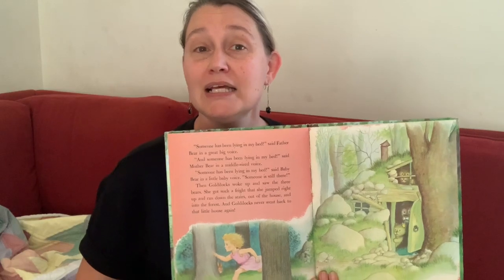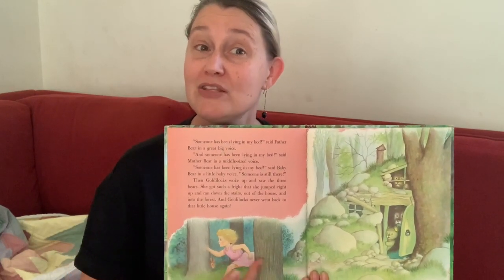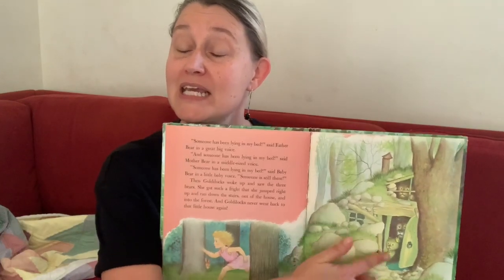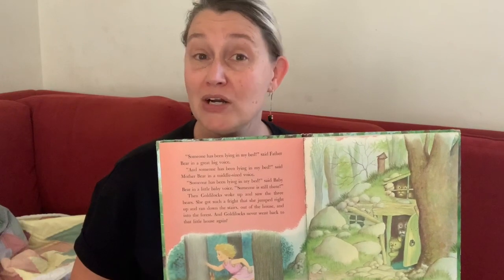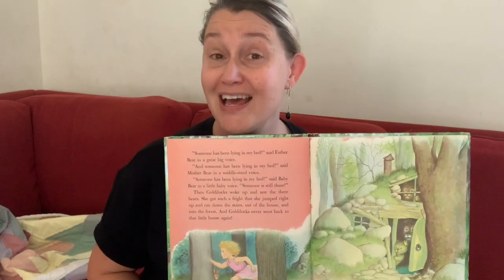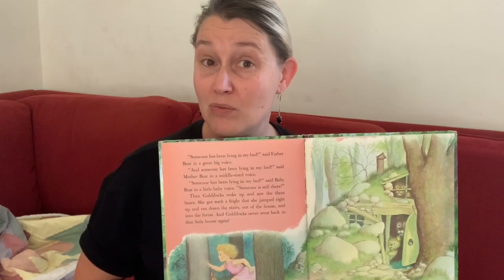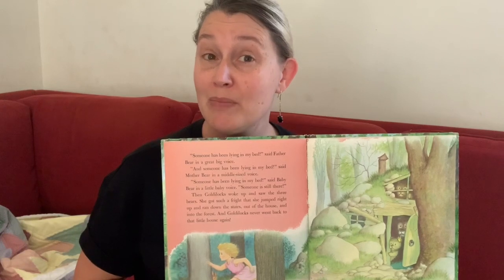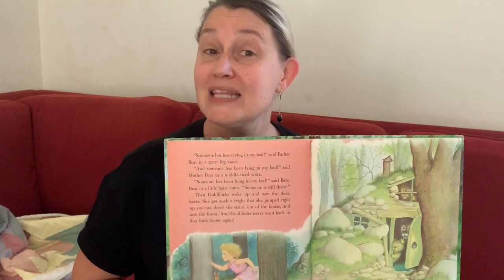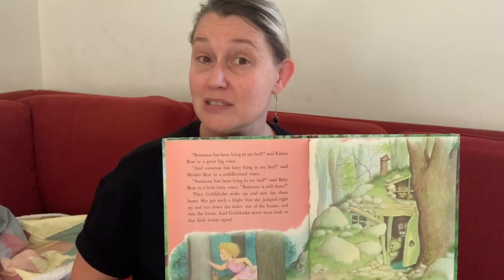All right, let's think about the setting. That's where it happens. You can see there's a bunch of trees, and you can see here there is a little home, and that's the bear's home. So the setting is in the forest in the bear's home. The characters are Goldilocks, Mama Bear, Papa Bear, and Baby Bear. The setting is the bear's home in the forest.